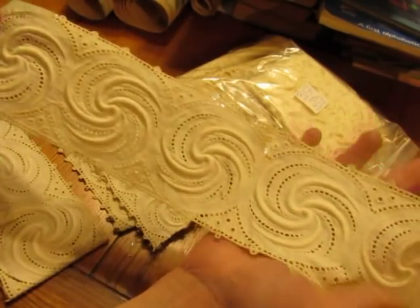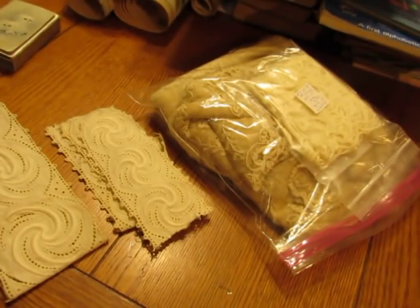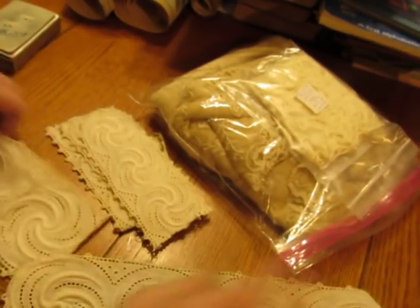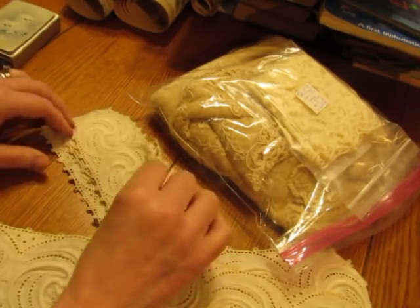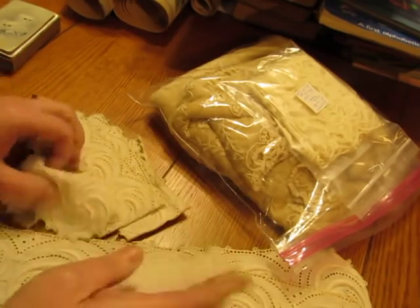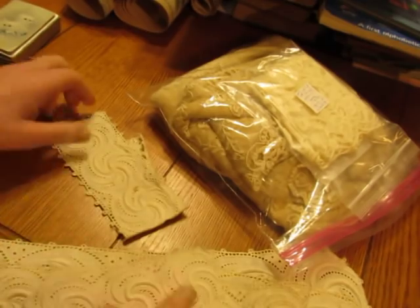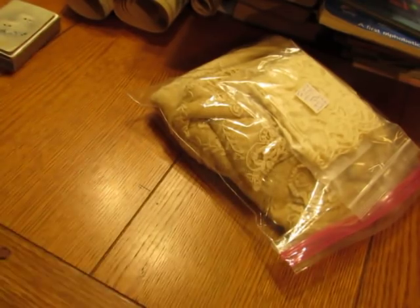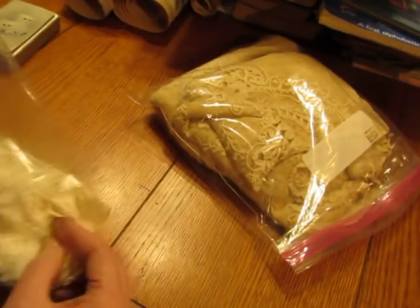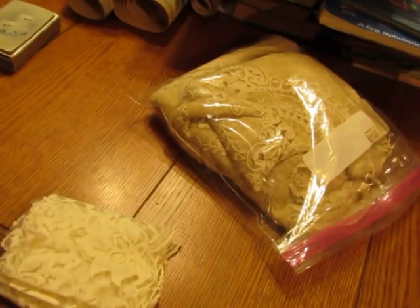But it's beautiful. It's quite raised. It's a thick embroidery. Can you see that? What a pretty design. Got two that size and some smaller ones. Some staples.